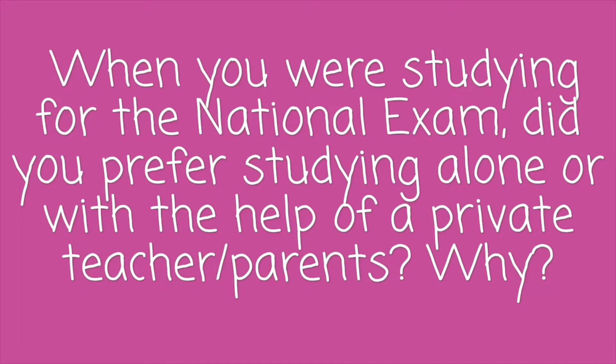I prefer studying alone because, like I said before, I don't like being in a crowded place and I can lose my focus while studying when there are too many people there. Actually, I like studying alone, but I prefer the help of the teacher because they can improve my knowledge and they can teach me more about the materials.